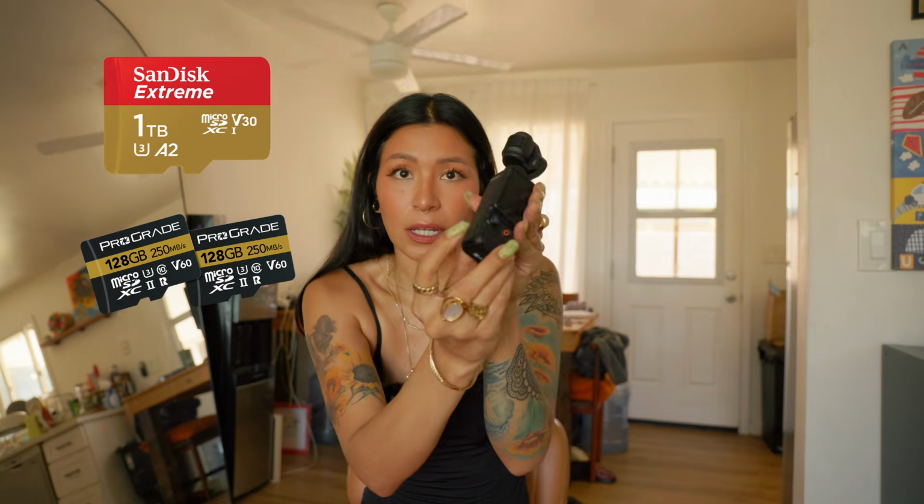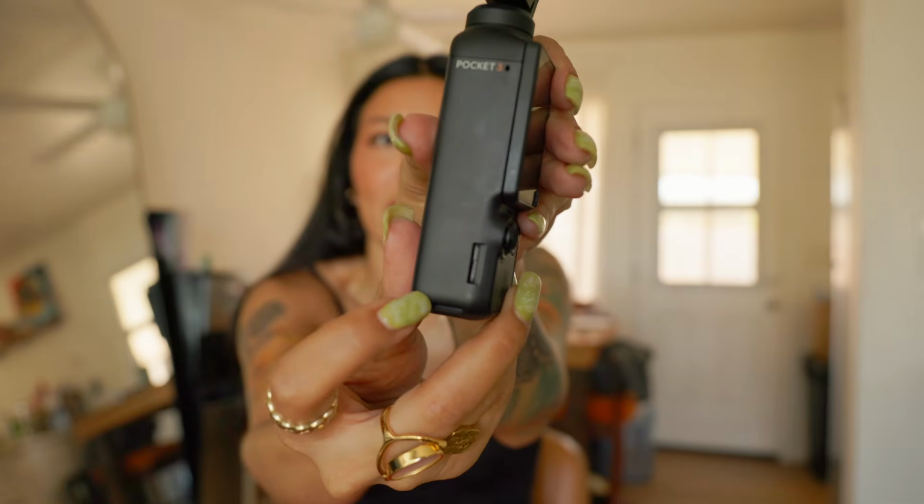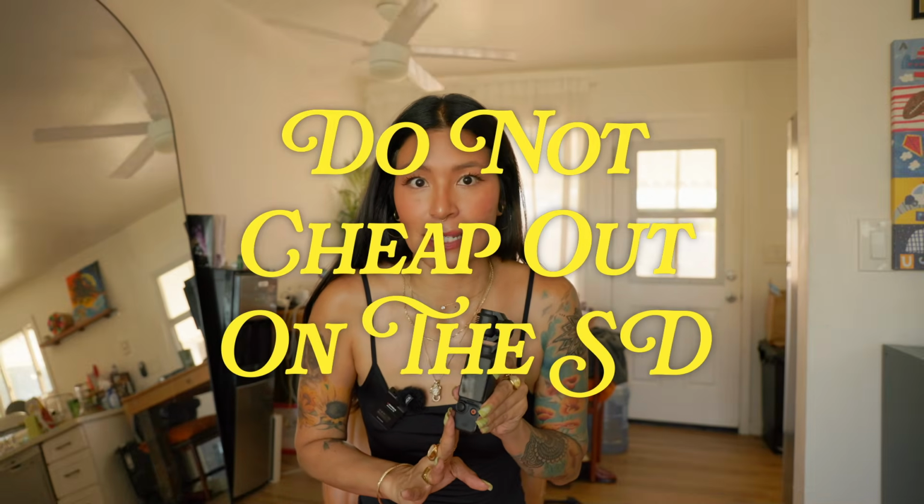The Osmo Pocket 3 is gonna take a micro SD card, and it's gonna go in this teeny little slit right here. Do not cheap out on this SD card, okay? If you get a cheap one, your video probably will stop at some point. Do not cheap out on the SD card.